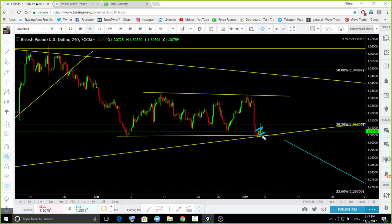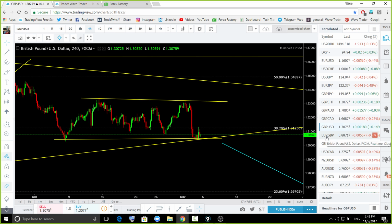I'm still neutral on this pair. Let the price get back to the top again, and we're going to look for that trade, that short term buy. Wait for this to break down and give you a continuation formation. Then we will be interested to look for the bigger move up back to the bottom again. So pound USD, very nice.